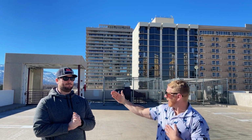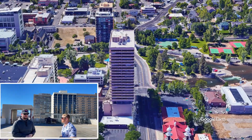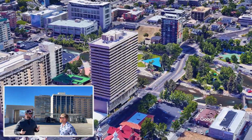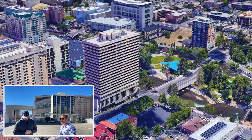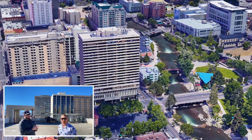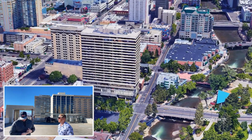On to number 3. Number 3 on our list, right over Ryan's left shoulder here, we've got the Arlington Towers. Exactly. So Arlington Towers was built in '66, the oldest one that we're touching on, I believe. Yeah. Also, it wasn't a renovation. They built this as a high-rise condo. Yeah. And this is one of the bigger ones. It's 23 stories. It's got 164 units, I believe.